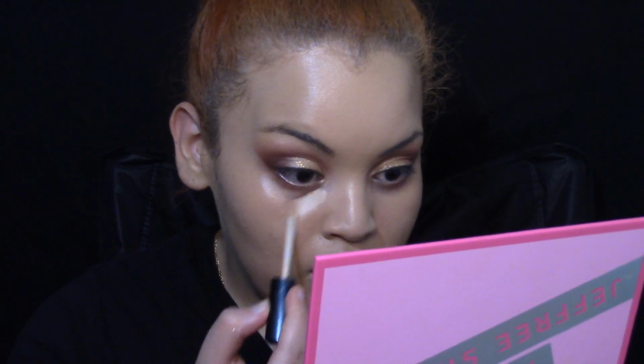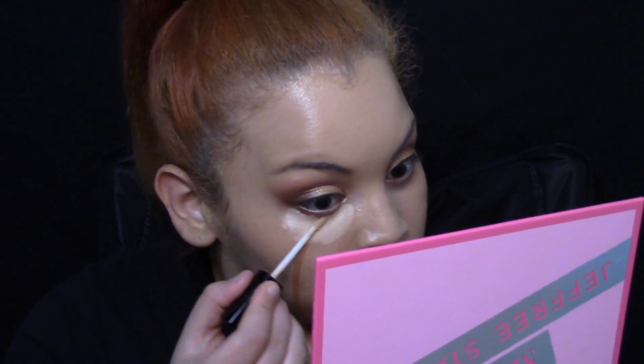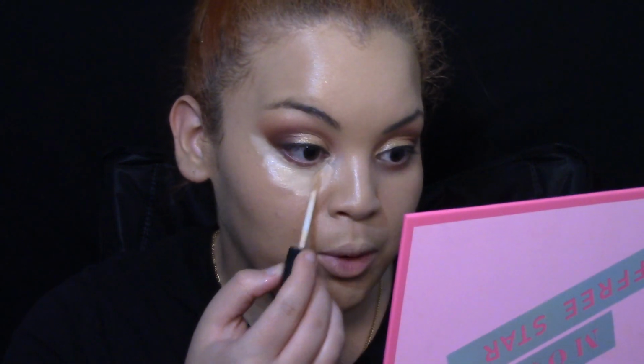And I'm starting with my first layer of concealer. I have been doing double and triple layers lately and letting it sit. This Wet n Wild concealer is medium coverage and it is buildable, so I like to let it sit because it is hydrating, and that's why it's especially important to hydrate your under eyes as well, so you can let product just sit.